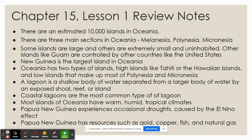Most islands in Oceania have warm, humid tropical climates. Papua New Guinea experiences occasional droughts caused by the El Nino effect. And then finally, Papua New Guinea has resources such as gold, copper, fish, and natural gas. So if you will write those in your notes, that will be a grade that's taken later on.